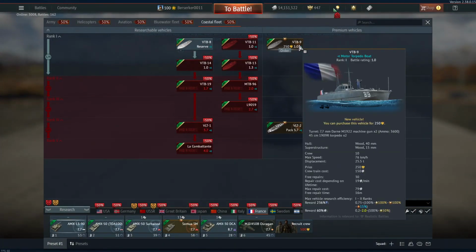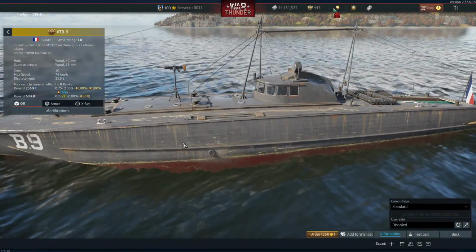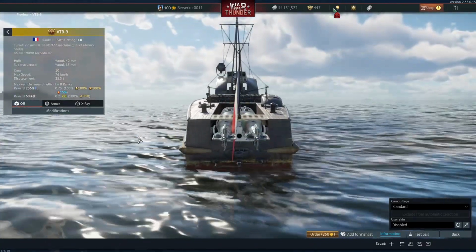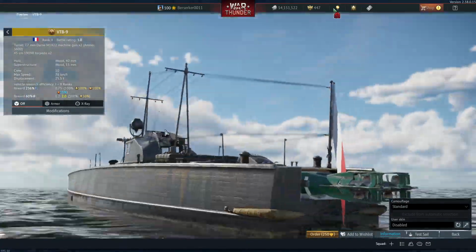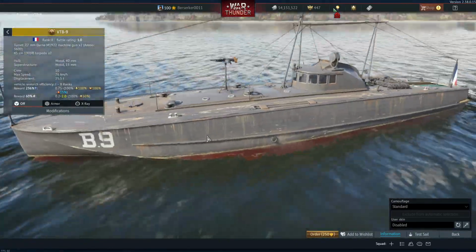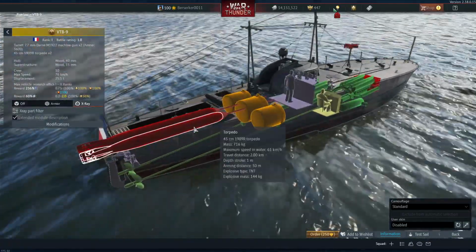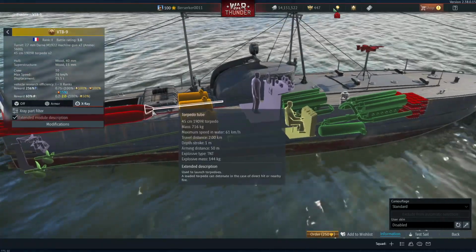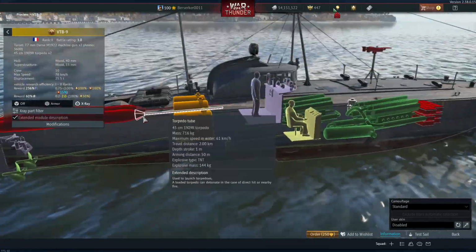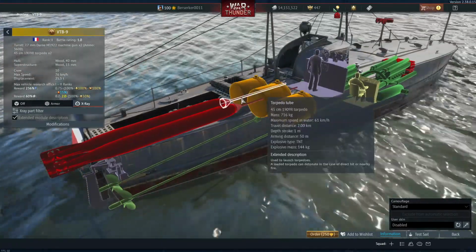Now let's go look at the VTB9. I can English. Oh, baguette. Oh my god. It is the exact same thing, but the torpedoes are mounted in the ass. In the mine rack. Which honestly, I way prefer the look of this. Look at the X-ray of the torpedo tubes. Hang on, let's see. They go through the fuel tank. What are those ramrods? Fucking hell.